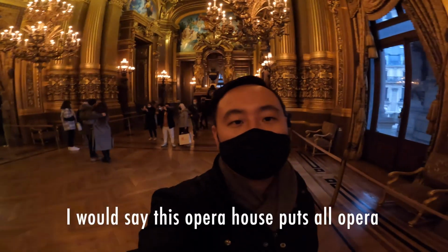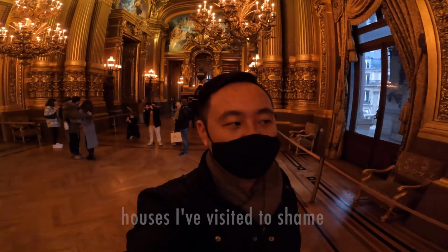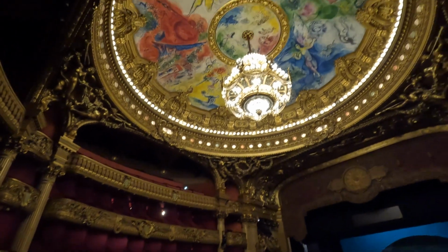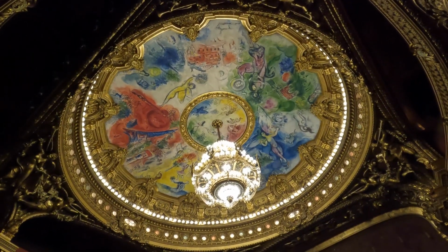I would say this opera house puts all opera houses I've visited to shame. Wow. Inside the main auditorium, the stunning ceiling painting grabbed my attention right away. Can you guess whose work it is?